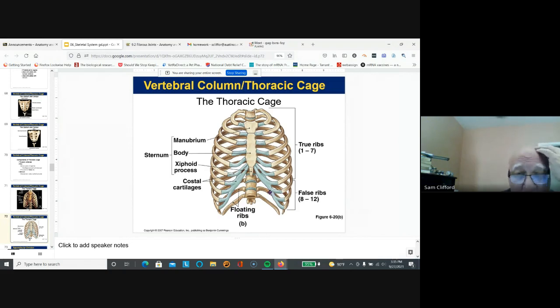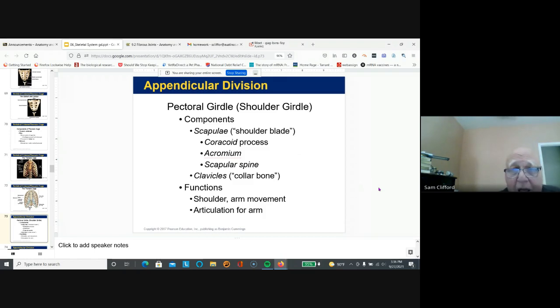And this is what you eat when you eat pork ribs or cow ribs, you're eating all the meat that's around here. If you go to Rudy's or a barbecue place, you're eating the muscles around these ribs. The pectoral girdle: you should know what the scapula is. You should know these parts of the scapula, scapulae, shoulder blade.